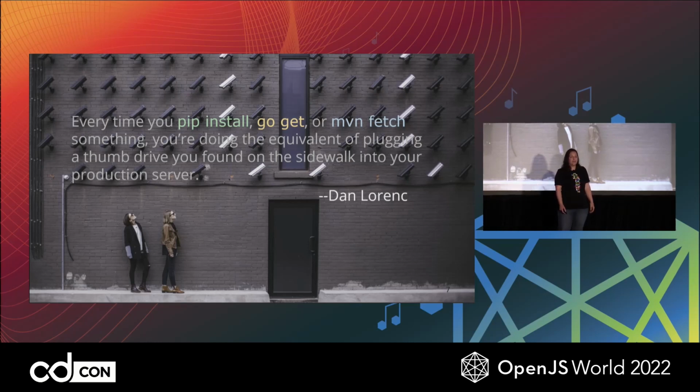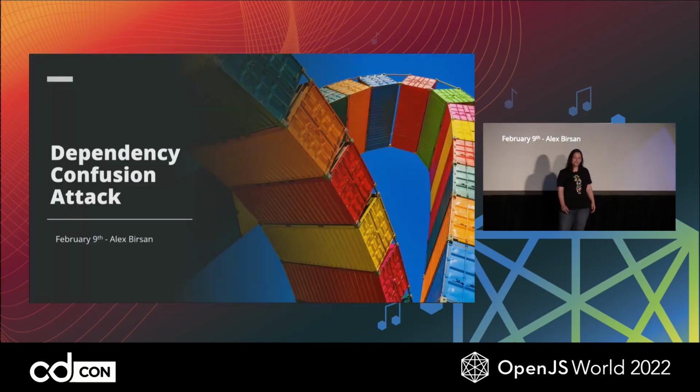Now, an additional stat on that: if the drive or CD case had an official logo, 90% of those were installed. Because you just immediately trust it, right? This is what we're doing with our public repositories today.